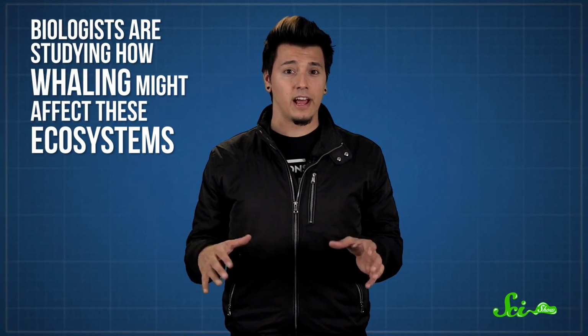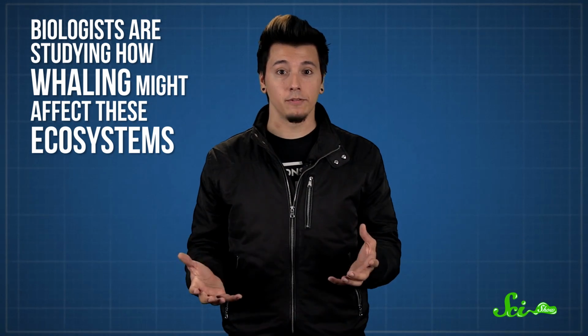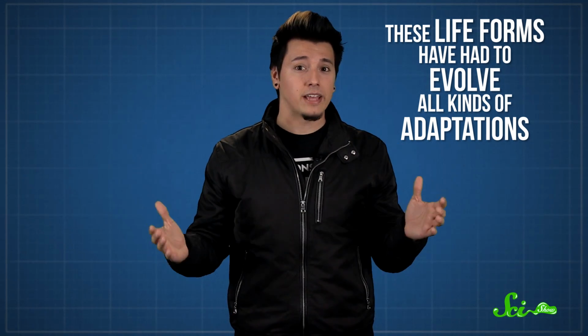Biologists are also trying to figure out how whaling, which could have lowered the number of whale falls, might have changed life on the seafloor. They're working to answer these questions by studying artificially placed whale bones and other kinds of sunken biomass, like wood and kelp, to learn more about the organisms that move in. The life forms that colonize these places have had to evolve all kinds of adaptations to survive without oxygen or sunlight, surrounded by chemicals that would be toxic to anything else. So if you want to learn more about some of the strangest examples of life on Earth, a dead whale is an excellent place to look.